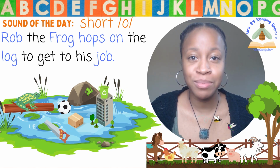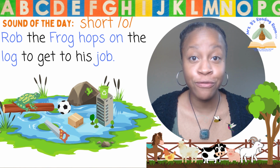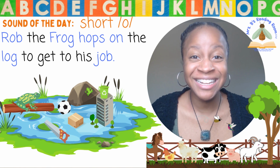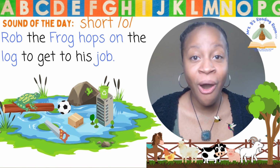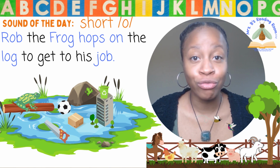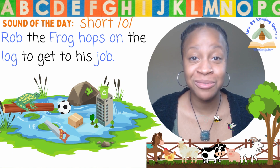Rob the Frog hops on the log to get to his job. Do you see the log in the picture? Can you find the word log? Excellent! It's right there. L-O-G. The O in log says all. Can you find any other short O words like rob, frog, on, and job? Great reading! Let's see what else he hops on.